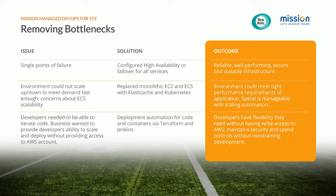After some performance tuning, we were able to meet game time performance requirements and only had to scale an hour in advance of the games. And lastly, the management at your call wanted to enable their developers the ability to deploy and update code as well as scale the system when needed, but they also wanted the developers out of the AWS console.